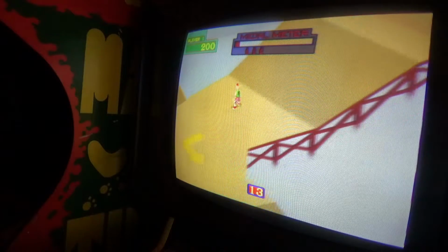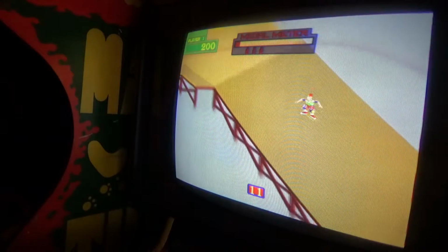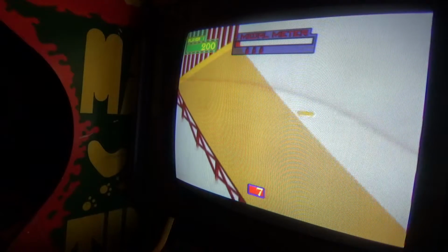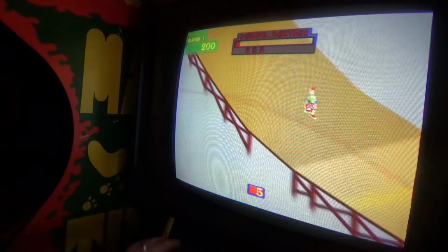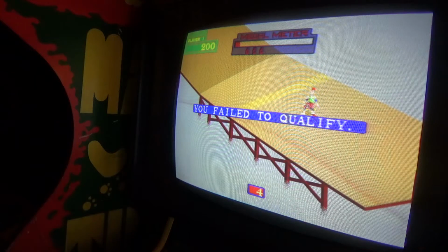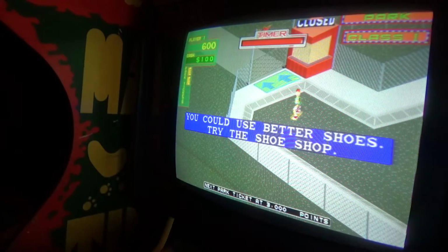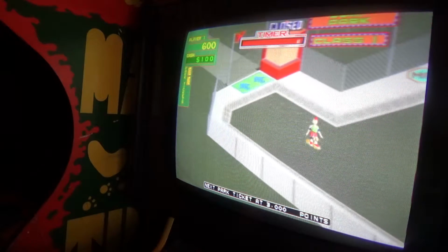They're supposed to do tricks when you're in the air, but of course, oh, not good. Alright, so I failed to qualify. This game is actually not easy to play. It really isn't. So now the gate's closed, and we got to go to another part of the game here.